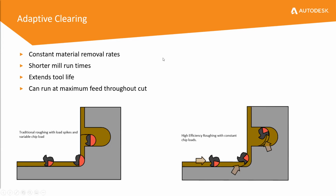If you can see from the image on the left-hand side, traditional cuts will load and you can see it is separated on the face of the tool bit. Basically, the pressure on the tool is not evenly used. Some areas are used more, some less. But with so-called adaptive clearing, we can set it to high efficiency roughing with constant chip load. Basically, the tool bit will be used evenly.